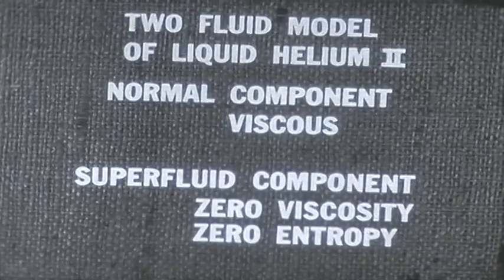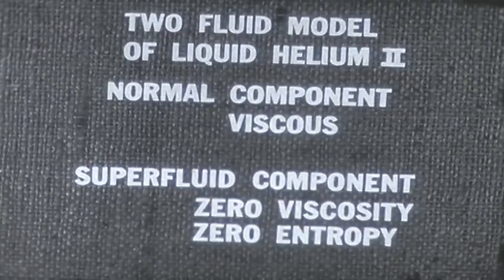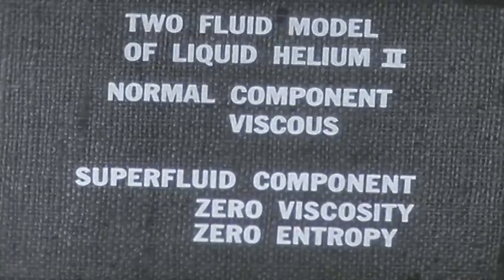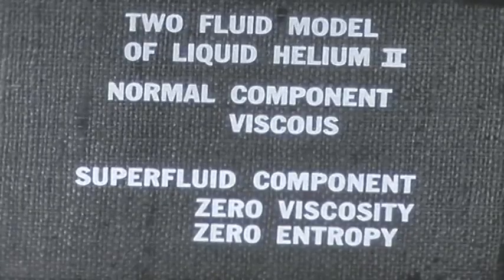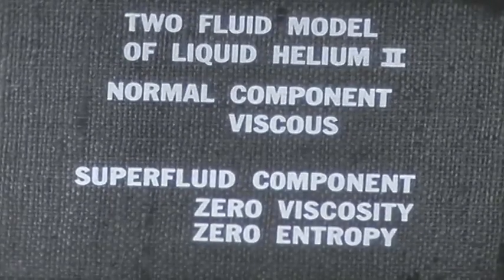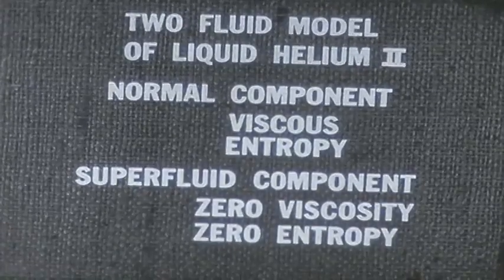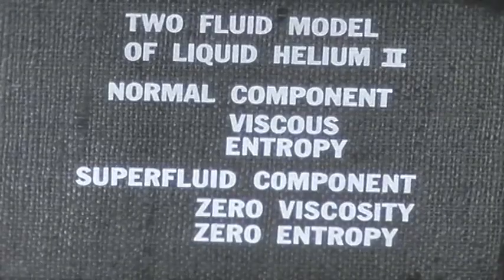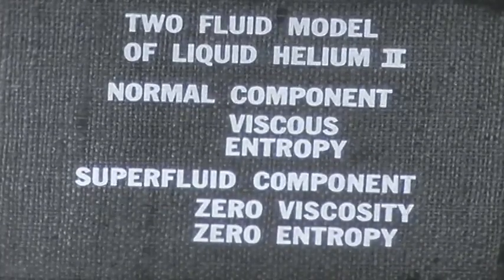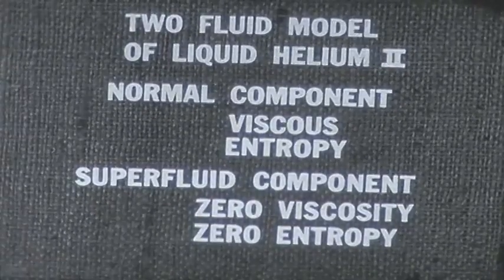We have discovered another remarkable property of helium too. Its superfluid component not only is friction-free, it also contains no heat. The heat energy contained in helium 2 as a whole resides, all of it, in the normal component. We may, of course, add heat to the superfluid component, as we are doing when it passes the spot heated by the lamp. But in doing so, we are converting it into the normal component.